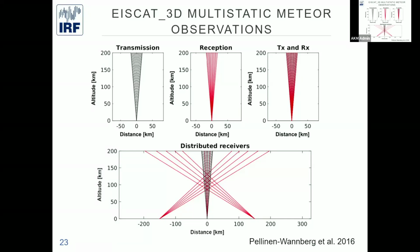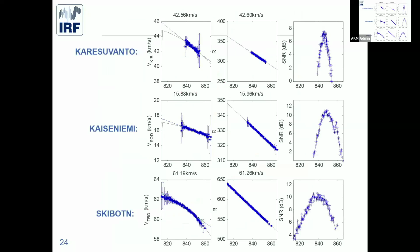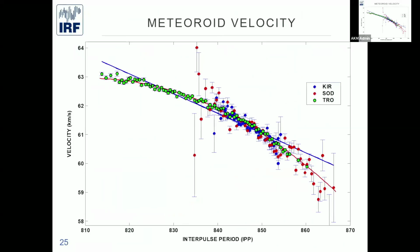You can see the start and the end of the meteor, which will be very helpful. Otherwise, we will get 3 components again. Now it will be Karesuvanto, Finland, Kaaresuvanto, Sweden, and Skibotn, Norway. And we can combine those to get meteoroid velocity curves for all detected meteors.